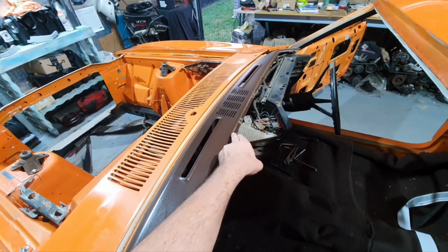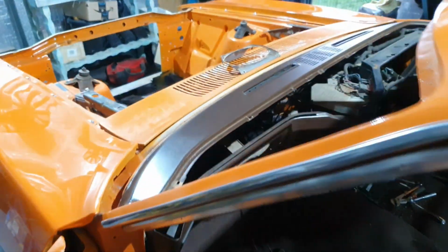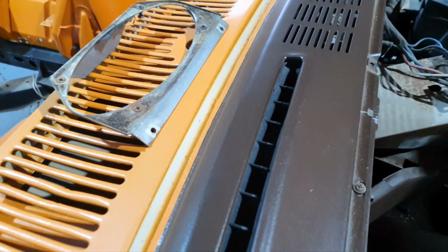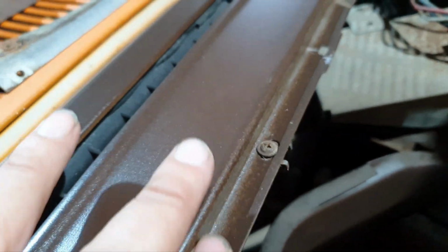To put those upper vents in, have to look into it. So I got those vents in. Screws there. Hopefully that doesn't conflict with the dash pad.